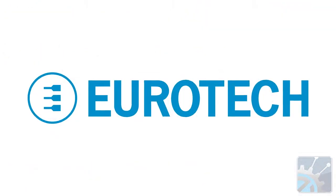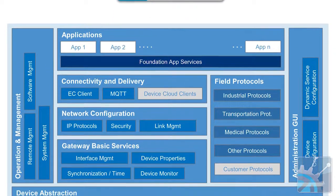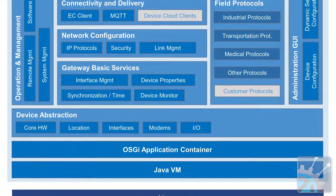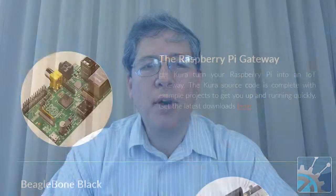And they have a framework which is a superset of Kura called the ESF. What that does is it adds a number of other protocols and applications that are not found in the base. For example, Modbus is a standard control mechanism that's in use. If you want to have a gateway for that running on this ESF platform, they have a plugin for that. They also have a nice management system that is over and above the standard Kura support.